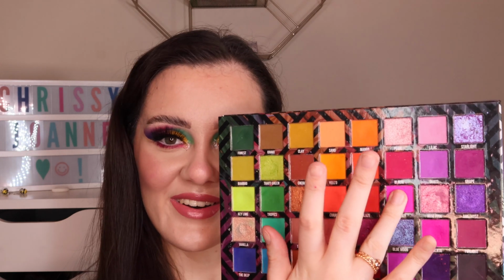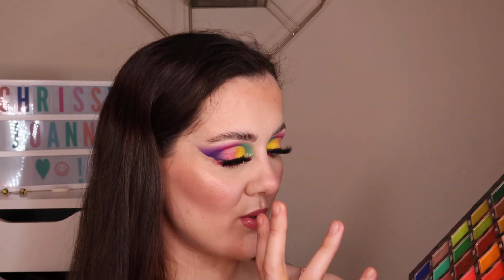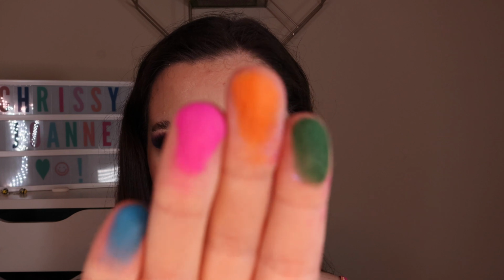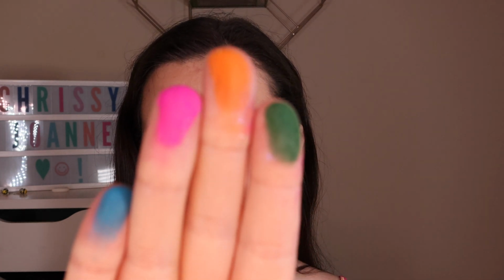Now of course I do tend to dabble more into the matte shades, but I do sometimes go for the shimmers, and they are a good formula, but the mattes are definitely the better formula out of the two. So let's do some swatches. Let's do Forest, this dark green. Let's do Mango, this nice bright orange. What else shall we do? Let's do Pink Lily, the one I've hit pan on. And then let's do Lagoon, this nice bright blue down here. Oh, that would be a really beautiful colour combo. Absolutely stunning. Let's just quickly swatch these.